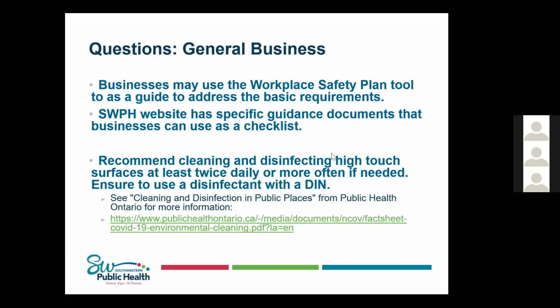When you're using a disinfectant, you would want to make sure that it has a DIN on there, so a drug identification number, and that essentially ensures that the product does what it says it's supposed to do. We recommend checking out Public Health Ontario's cleaning and disinfection in public places document. They have lots of great information on there on when cleaning is required, what disinfectants to use, and other great information. So that can be found at the link there on the screen.